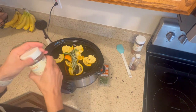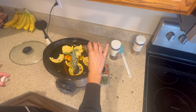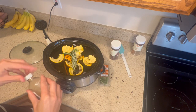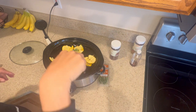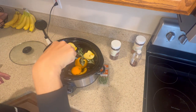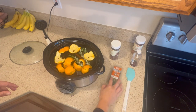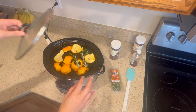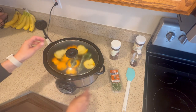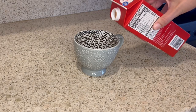I'm starting the morning off by making a simmer pot. You can do this on the stovetop or a crock pot like I'm doing here. I just add water and some of my favorite fall scents like cinnamon sticks, cloves, orange peel, rosemary, you name it. I'll just turn it on high and let it heat up and fill the house with a really nice smell. And I'm planning to keep this going all day and probably into tomorrow too. And just add water as needed.